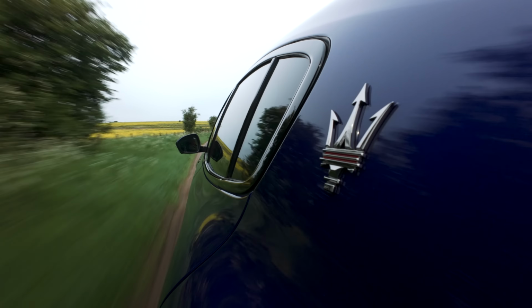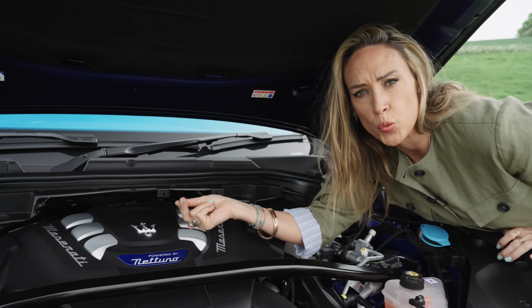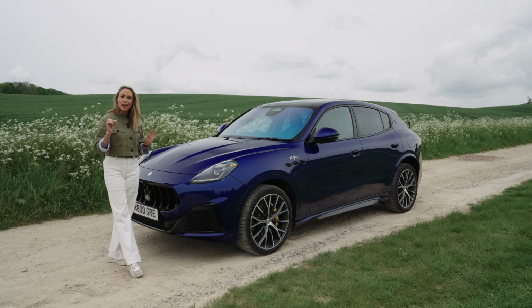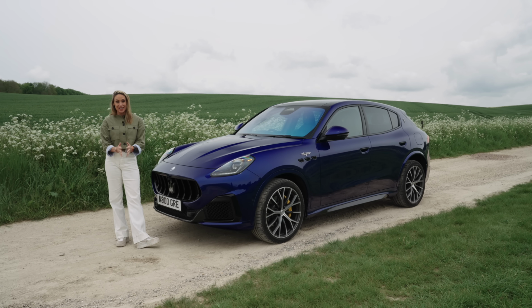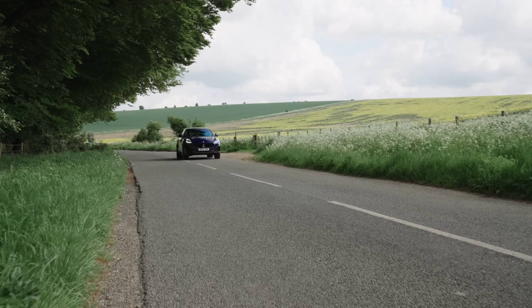Love Maserati, they'll mesmerise you with exotic words that are impossible to say without an Italian accent. Grecale Trofeo, Fuoriserie blu intenso, Nettuno, and even the chassis, Giorgio. But look at it. At the end of the day, it's just a mid-sized family crossover. How good can the Grecale actually be? And how good does it need to be, given that it costs around £100,000? Let's take a look.